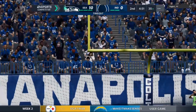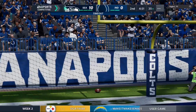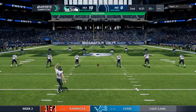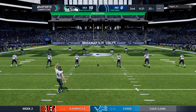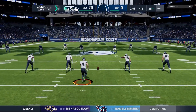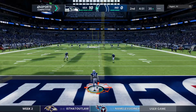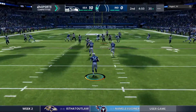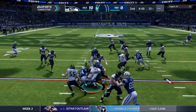And he hits the upright, but it caroms in anyway. Boy, plenty of distance there as he banks it in. And the lead moves to 10-zip. The distance was never the question there, but he gets a friendly bounce to carom that thing through the uprights. Yeah, and when you're trying to hit from 50-plus, you got to expect the ball's going to slide one way or the other. So he's pretty fortunate there that he's able to bank this one in.